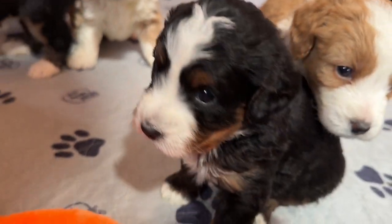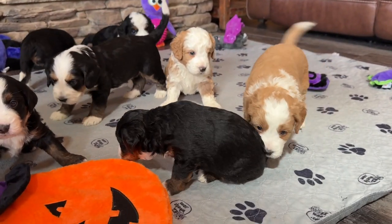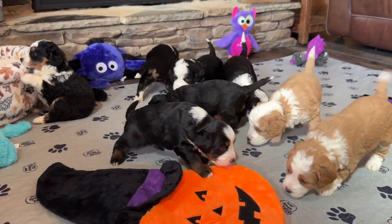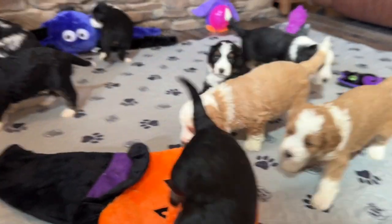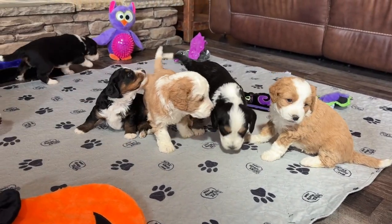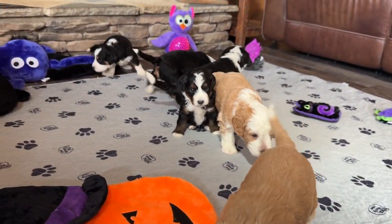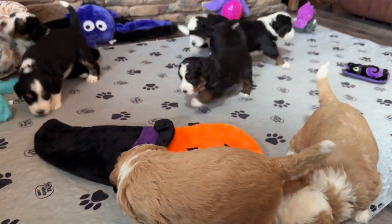That's Willie. So you can just watch them for a minute. We like these crinkle toys. Different texture and a different sound to get them used to. And Dolly's tail just a wagon. He's come to sit in my lap.